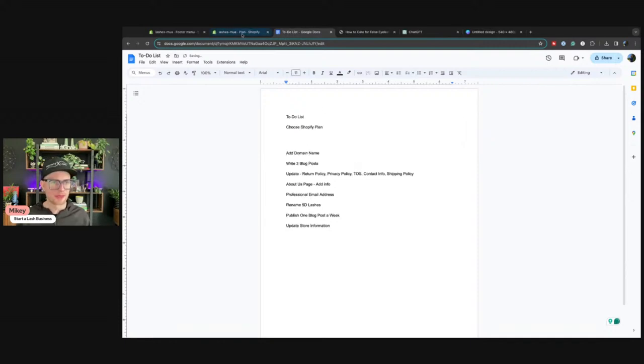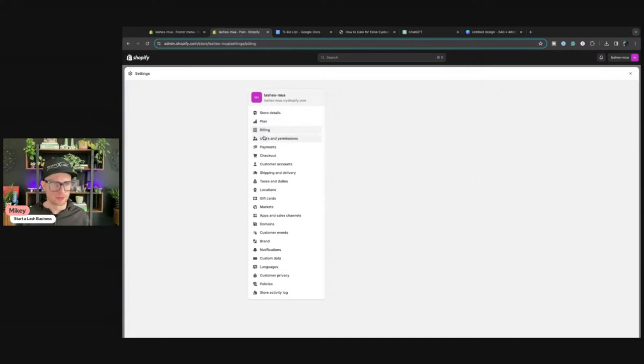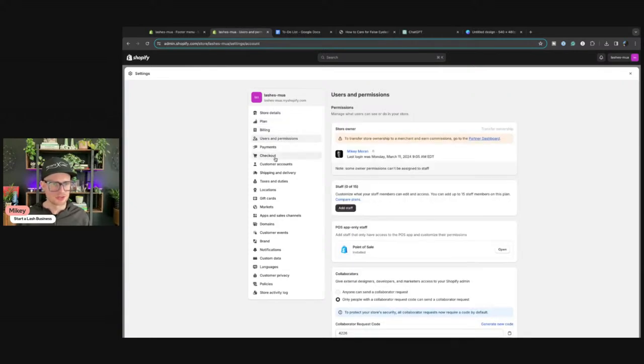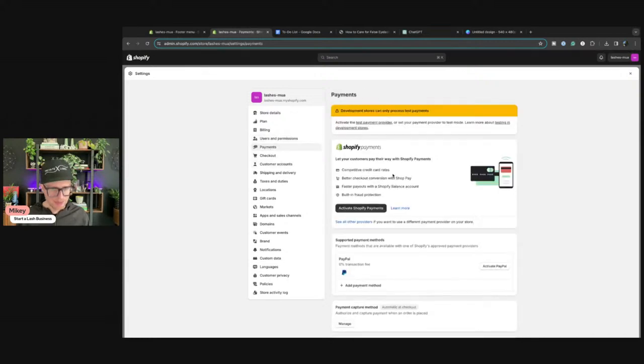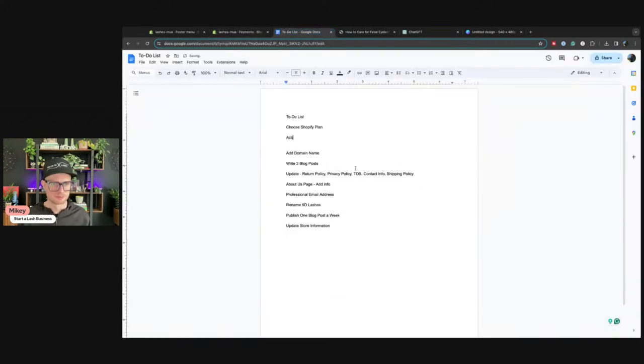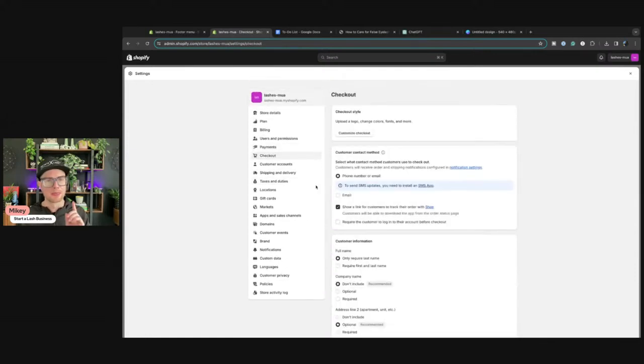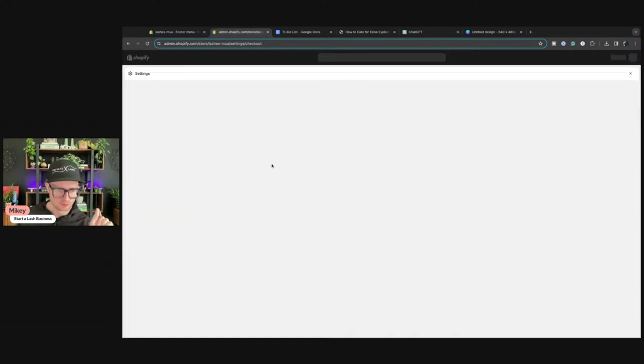I'm going to come up with notes where you can just come through here and find all this step-by-step. Using some permissions, you're going to add staff. Payments, so you're going to activate Shopify Payments. When you do that, you're just going to add your banking account information. Honestly, it's super simple. Make sure you activate Shop Pay installments and whatnot. It's a little bit more expensive. Now, we're going to customize the checkout once we have her logo.